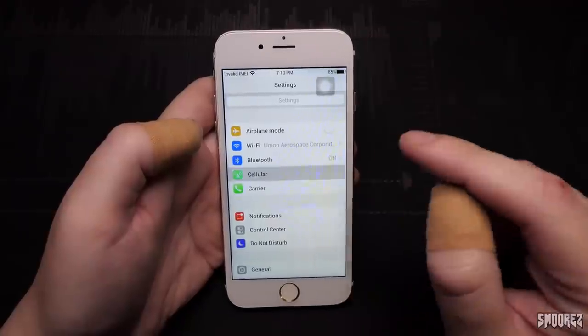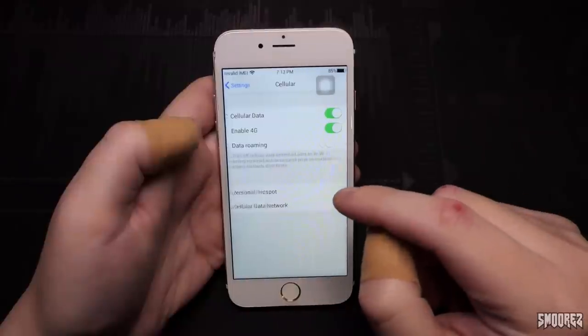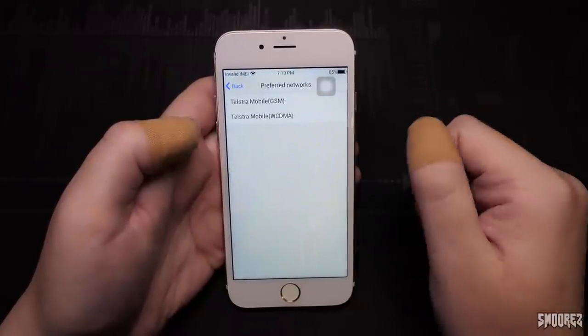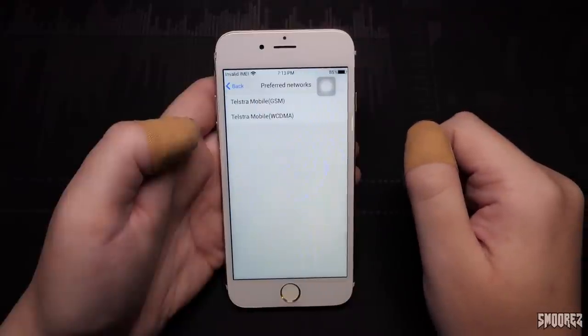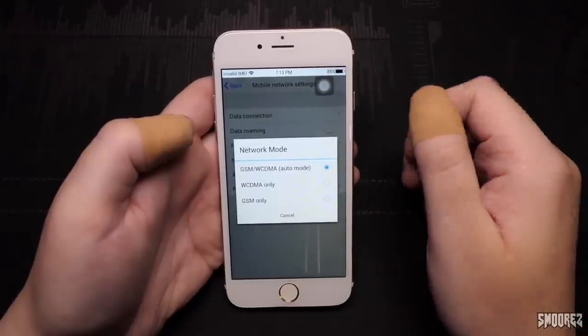God, this is annoying. Shut up. We are connected to Wi-Fi, so Bluetooth, cellular. I'll just check this quickly. Enable 4G. And if I choose cellular data network, I think I can maybe pick... oh, yeah, there you go. Telstra GSM and WCDMA, so 2G and 3G this is. Just to double check that. There you go, 2G and 3G.